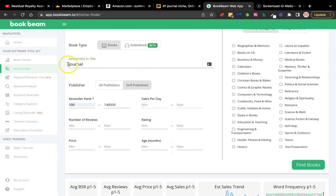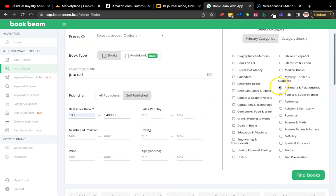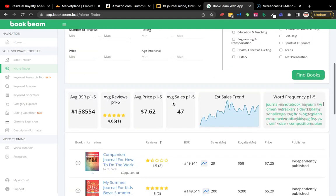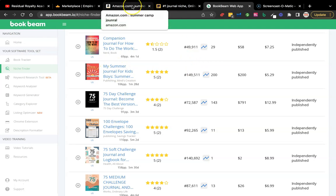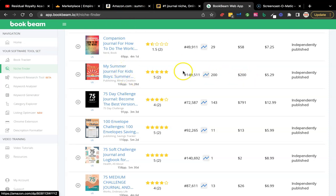All I did was I searched journal on the niche finder, searched for between 100 and 140,000 in rank. Didn't touch anything else, and simply hit find books. And then I saw a book similar to this one, which was a summer journal. And then when I was searching for the summer journals on Amazon to check out the niche, I saw a summer camp journal, so I thought that's even more niche down. So that's a great thing to do. And as you can see, a summer journal, slightly different variation on the niche.